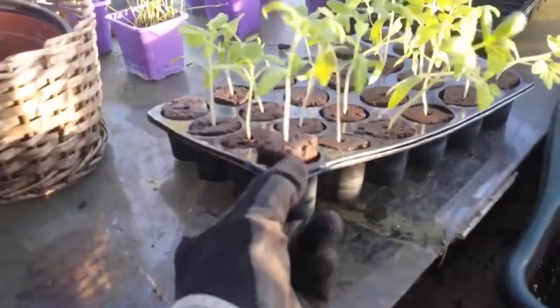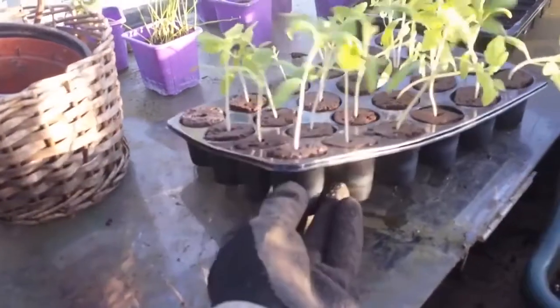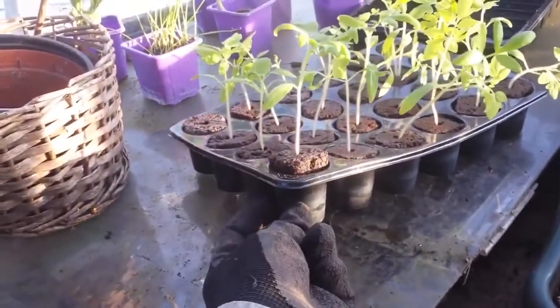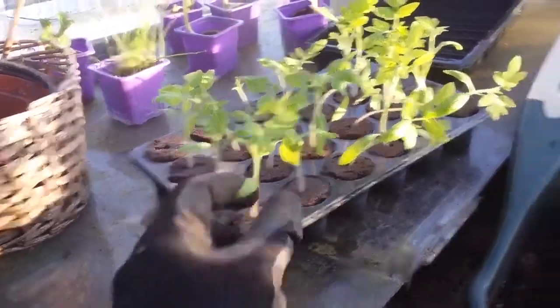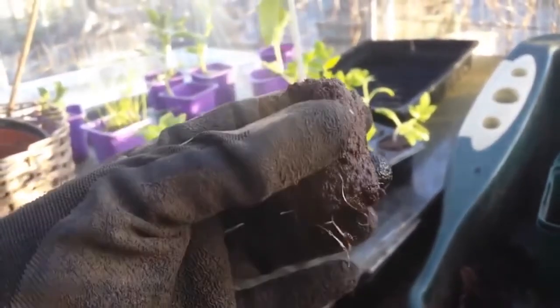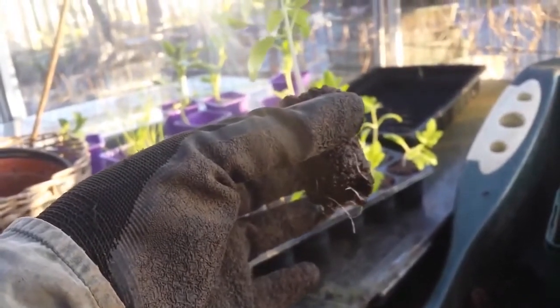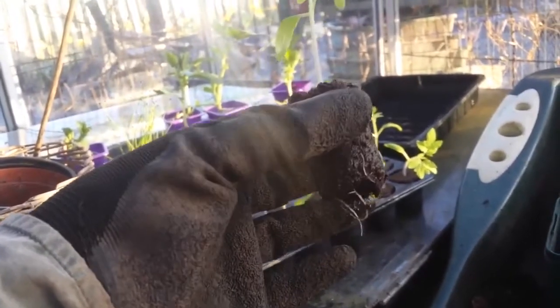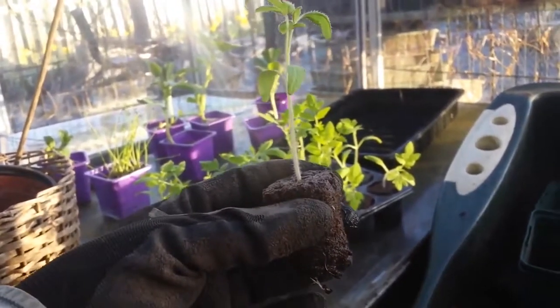Okay, as you see, it's easy to pull them out. I just push them from under. I don't touch the stem or anything, and I will take it from around here and put them in one of these pots. As you can see, there is a good root system. Just right the time that the roots were growing out, I decided to pot them. That's a good time for this, before the plants get pot bound.